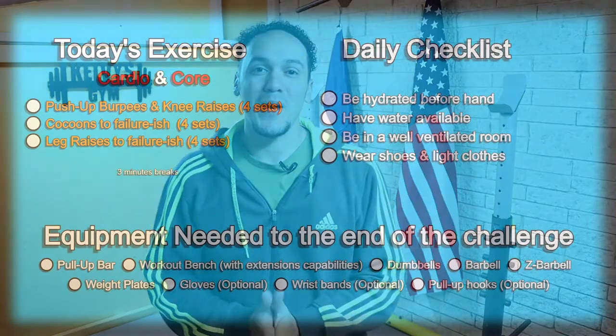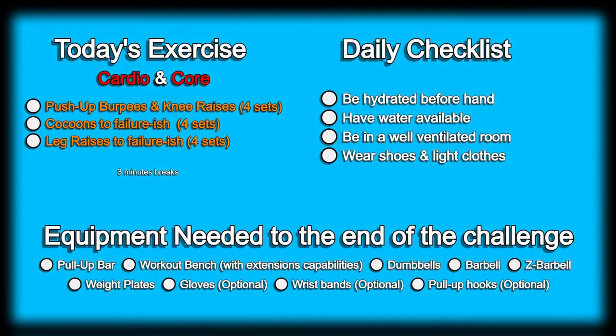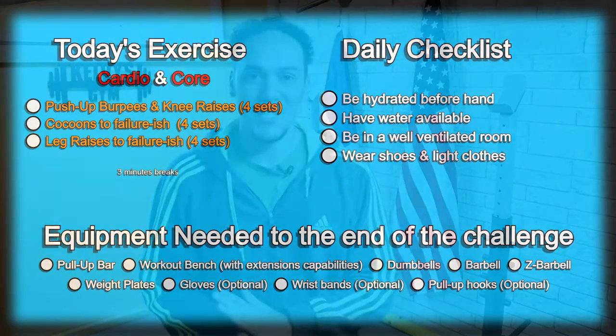Today is day 136 of this 300 days fitness challenge. Today's exercise is right on the screen along with our daily checklist and a list of the items we're gonna need until the end of this challenge.